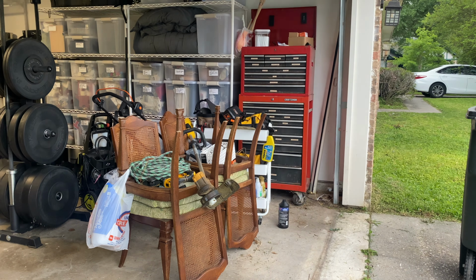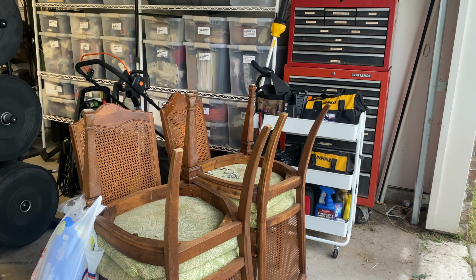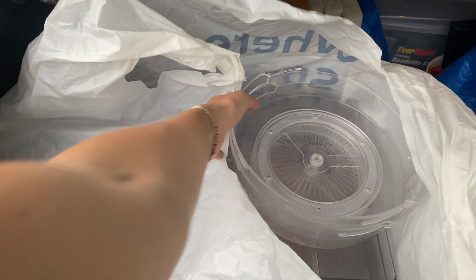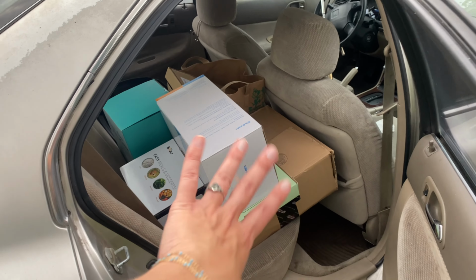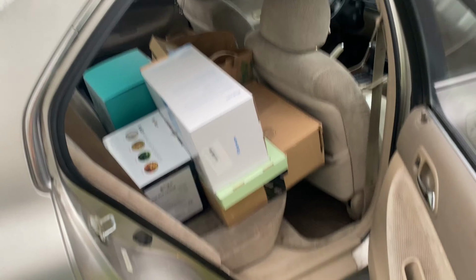And this is really great because now I have room in here to start my chairs, which will be nice. Alright, so I have all my extra organizing supplies in my trunk, ready to close up, and all my donations. I can drop these off on my way to my client's house.